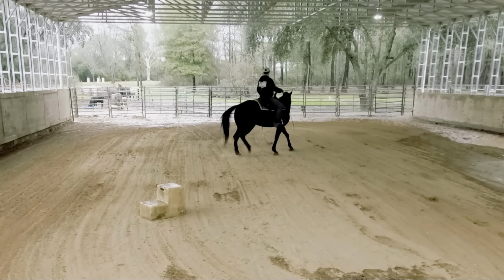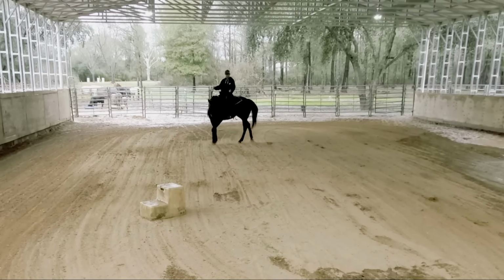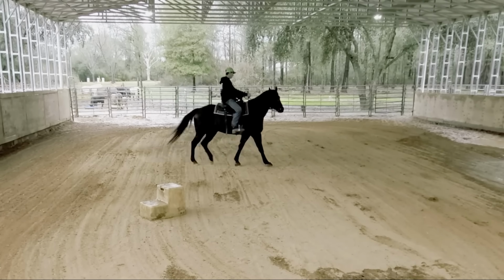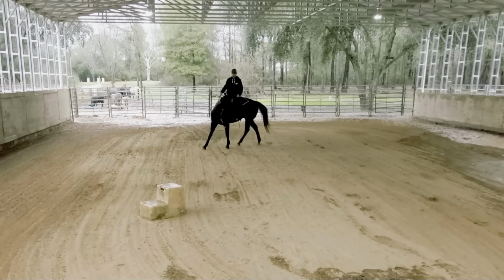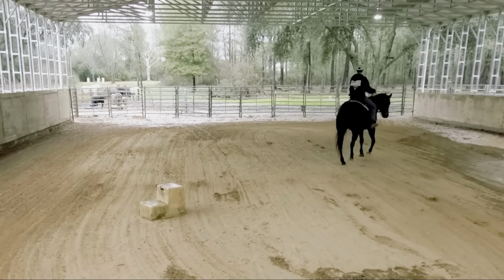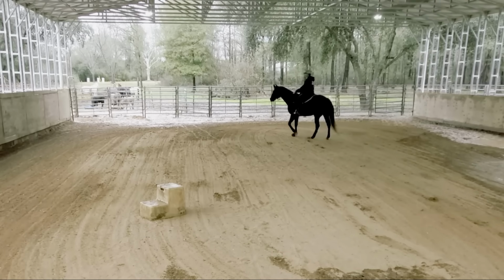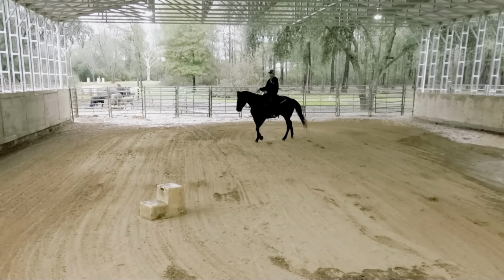And as you see, Robert just got on him. And the first thing he's going to do, he's going to ask if he's going to wait, just kind of walk around. And then when he figures out that we're going to ask him to do something, he's going to start surging forward here in just a minute. And that's his first trick that he tries to get out of work. And all of these things are real intimidating to the owner, and that's why we're going to see if we can get him worked out.